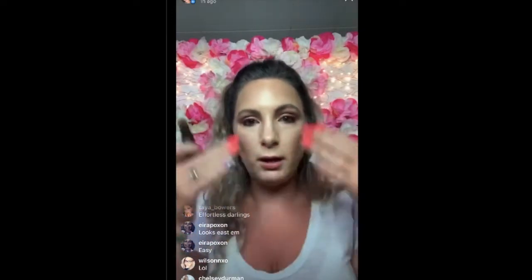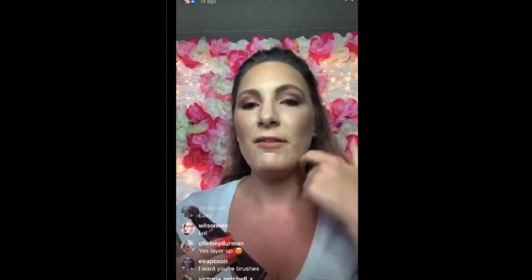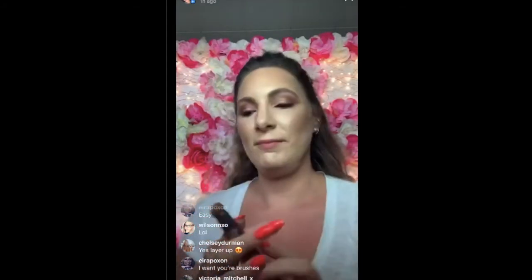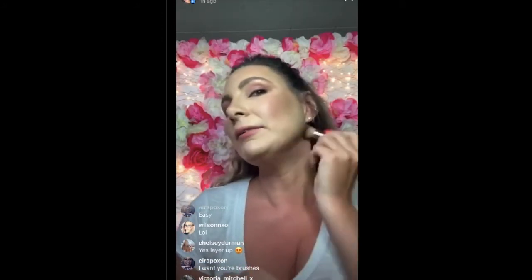So it just creates a bit of shade, just to create a bit more of a contour for your nose. I think that makes such a difference. Even though I never do it, it does make a big difference. And then again, if you need to create the illusion of not having a double chin, which, let's face it, is definitely me, chuck a bit of that on your jawline, blend that out as well.